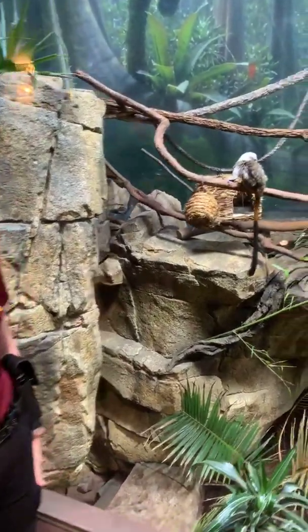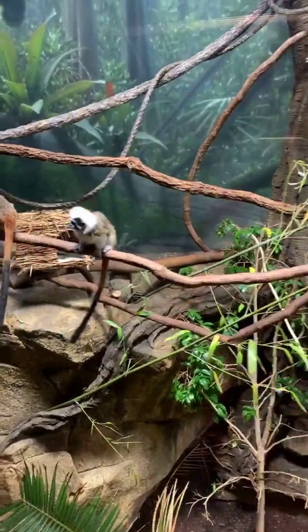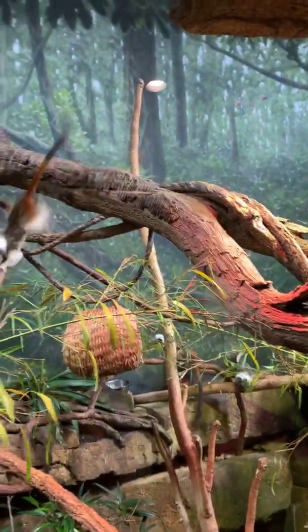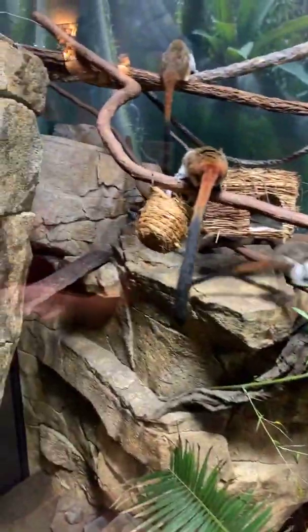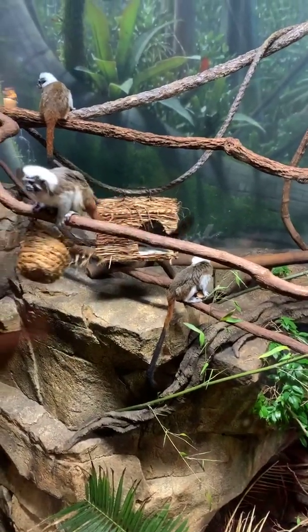So we have mom and dad. Dad's name is Pancho, and then mom's name is Caqueta. And then we have one younger one who is named Rosamira, and she's 2 years old. And then we have a set of twins who are 1 year old, and they are Pablo and Virginia. So we have 5 tamarins total.